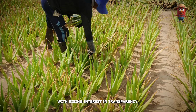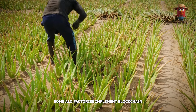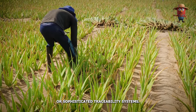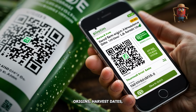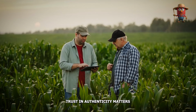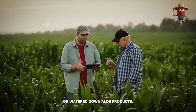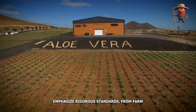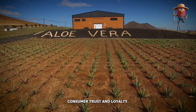ecological footprint. With rising interest in transparency, some aloe factories implement blockchain or sophisticated traceability systems. QR codes on packaging can show farm origins, harvest dates, and lab test results. Trust in authenticity matters in an industry sometimes plagued by adulterated or watered-down aloe products. Reputable brands emphasize rigorous standards from farm to final bottle, cementing consumer trust and loyalty.